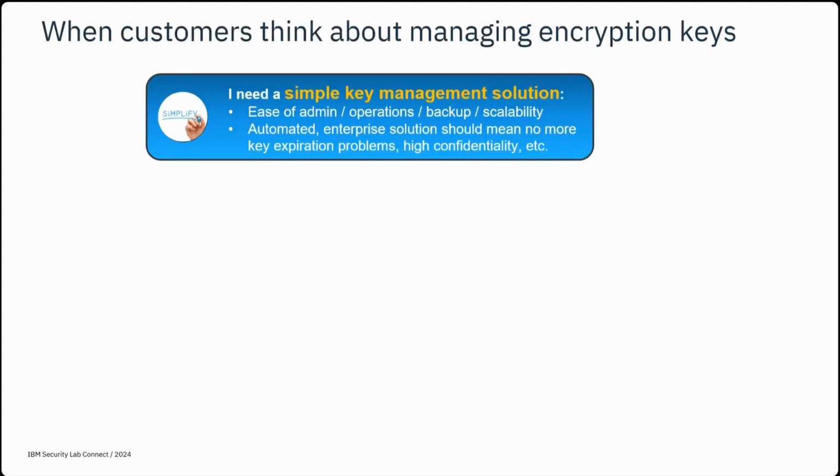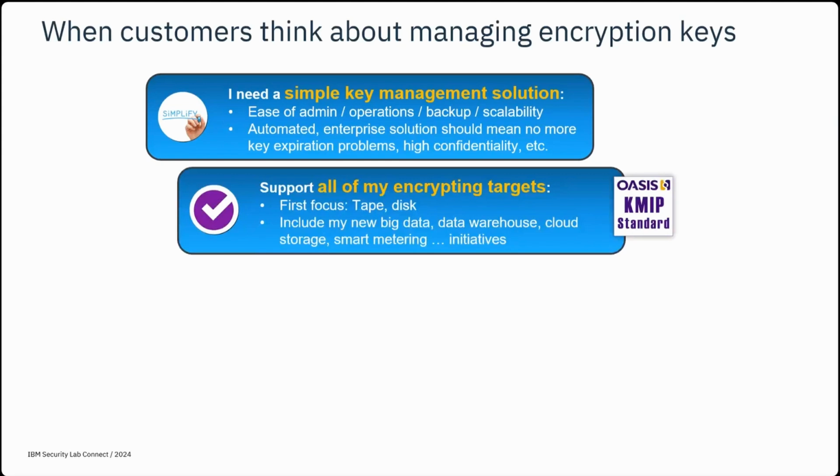The customer needs a simple key management solution which has an easy administration interface, should be scalable as per requirement, and allows easy handling of key life cycle like creation, distribution, rotation, backup, destruction, etc., and should be highly confidential. All the customer's encryption targets should be supported by the same key management solution. If the customer wants to protect its tape drives, disks, databases, file systems, cloud storage, data warehouses, or any specific application data, it should be supported from the single key management solution.